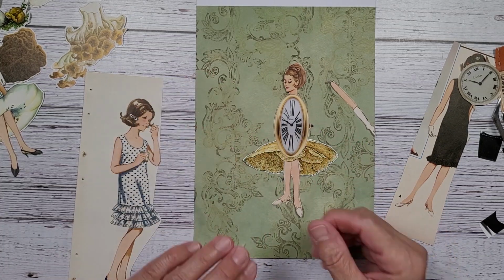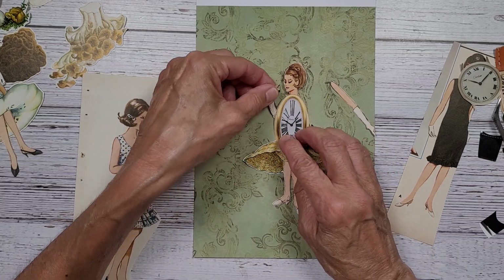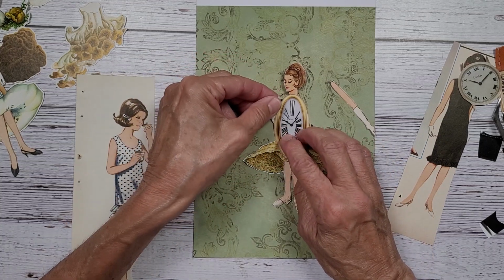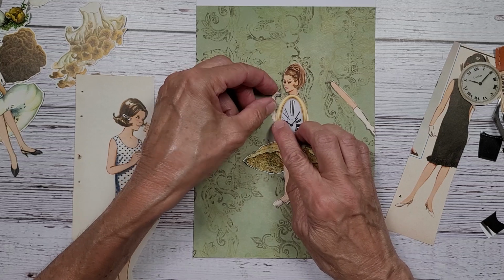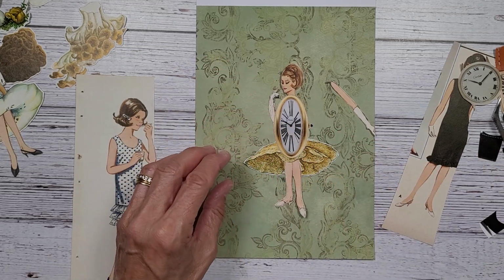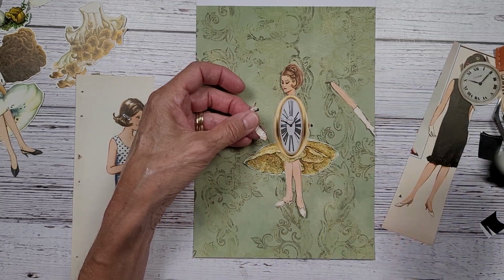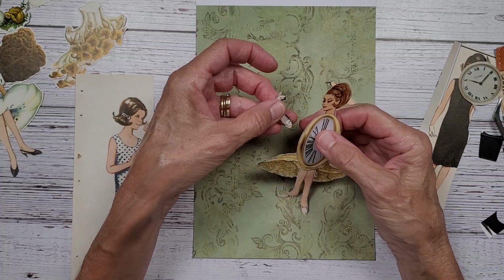And then we have to get her arm. So I would like to put her arm right about there, okay? I'm going to pick her up.